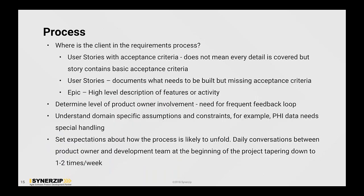So in this slide, I wanted to cover a little bit about what we do in our process. We try to assess where the clients are. Do we have epic level description? Do we have clear user stories with the acceptance criteria? This does not mean that every detail is covered, but basic acceptance criteria.